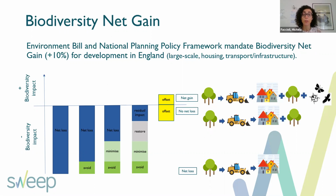In England alone, for example, the government is planning to build 300,000 new homes each year by mid-2020s. And furthermore, there are smaller and larger scale transport and other types of infrastructure developments underway across the UK, including new train lines, bridges, roads, wind farms, etc. So all these pose significant pressures on the environment, and in recent years, concerns about these issues have translated into the adoption, as we've heard before, of a biodiversity net gain approach to planning, which has become mandatory after being incorporated into the Environment Bill in 2019.